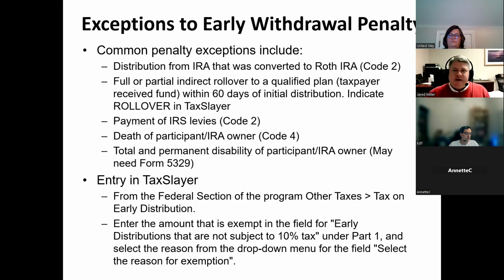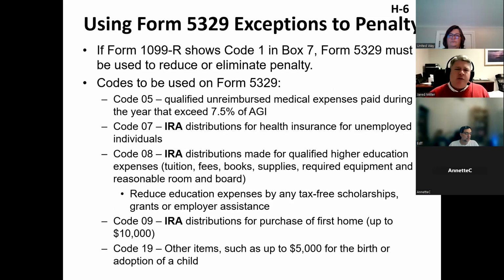Now, you may be asking, what are those codes? Well, those codes are going to be found on H6 of your 4012. The most common ones that are going to be used are really not a whole lot with VITA. I don't think there's really a lot of people saying, I pull the money out of my account to do the following items. But there is a list of codes available. Part of it could be a code 05.